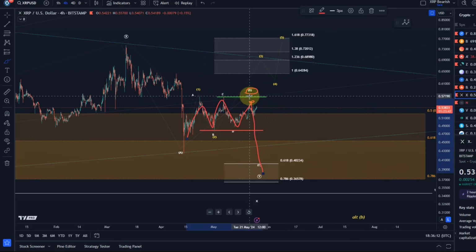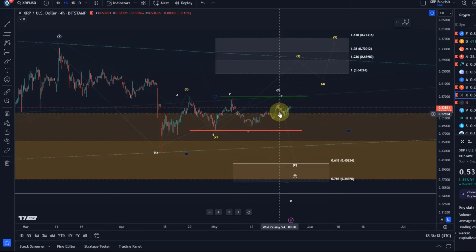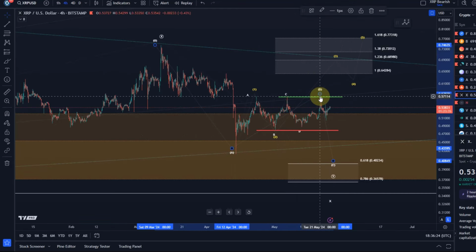But then typically it should really break down quickly with a lot of momentum. There's absolutely no downside momentum there. So I don't think the triangle is actually complete. I don't really have a better count for the white scenario. All I can share with you is that, of course, this B wave could still extend. And that's likely what it's going to do.